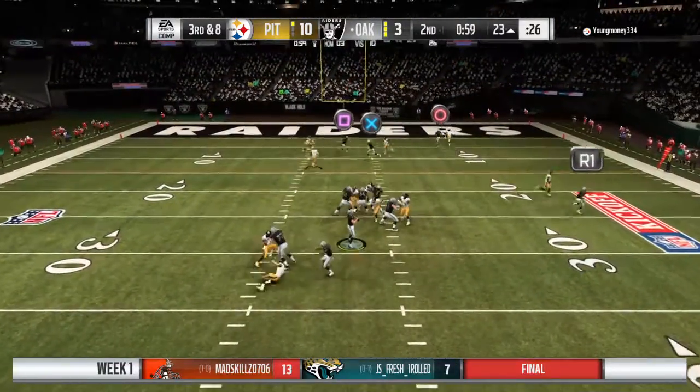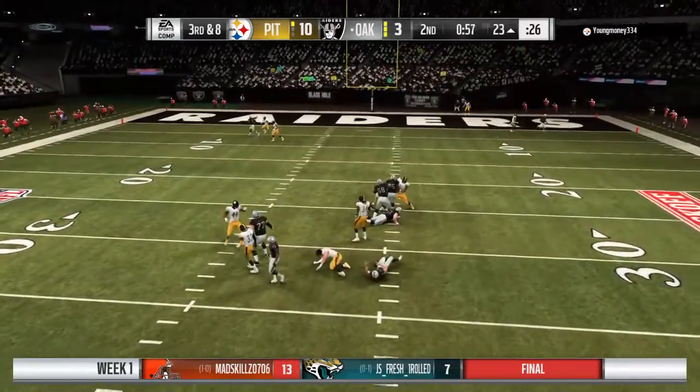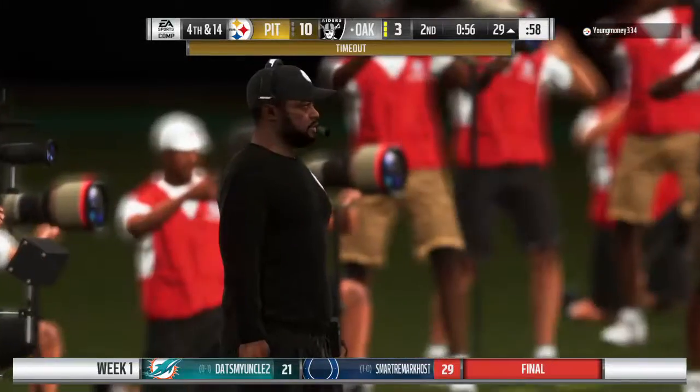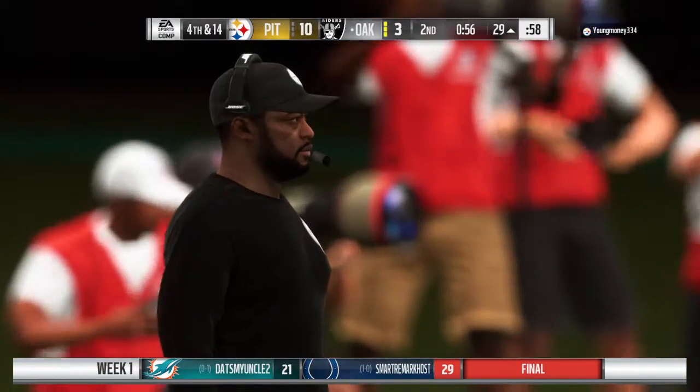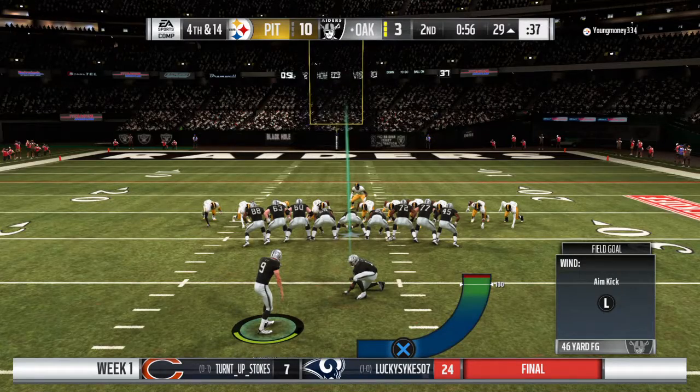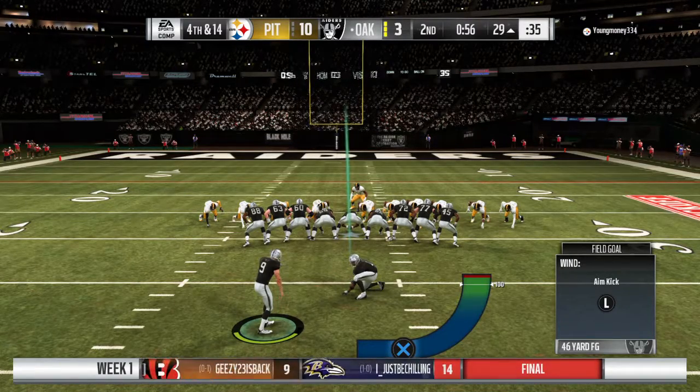Throwing his car on third down. Now he'll be wrapped up around the waist and pushed down. And now we're going to get a timeout here called by the defense, as the stoppage will come with a little under a minute to go in this first half.